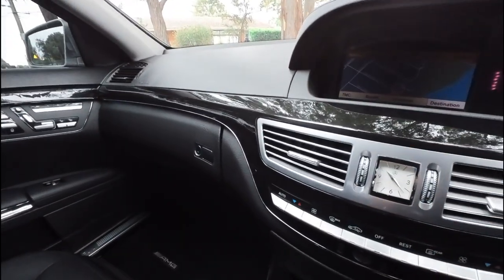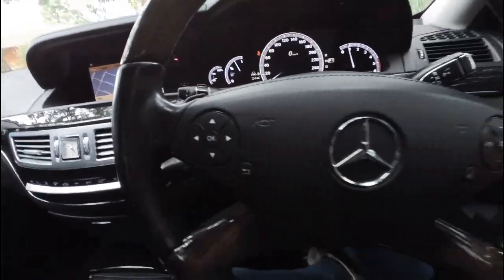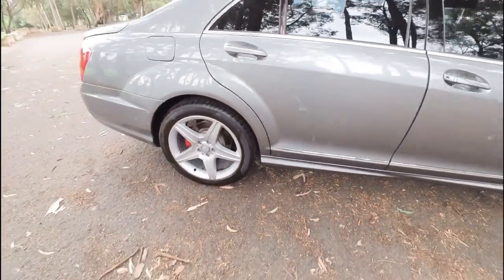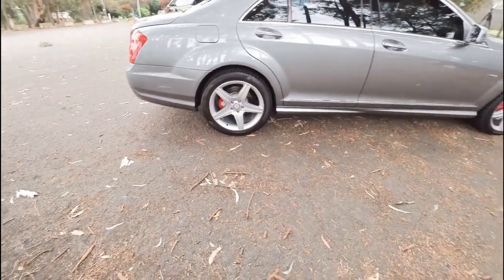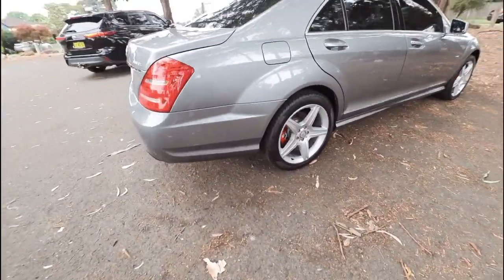The darker piano wood finish. It's not a black wood, but it's definitely dark enough. Let's just jump outside. Harman Kardon sound package. Look how high up it's sitting now. Just beautiful. And we'll pop that down in a minute.